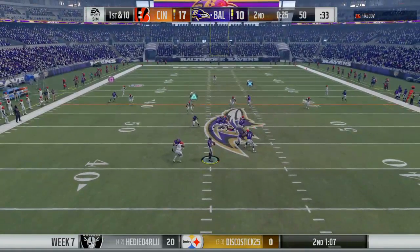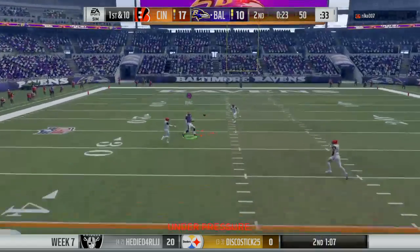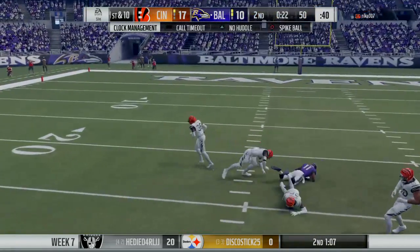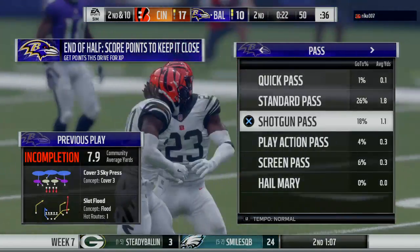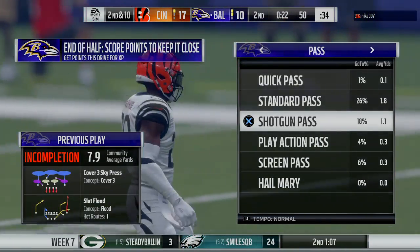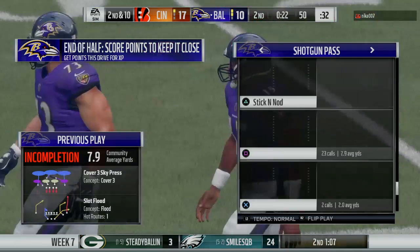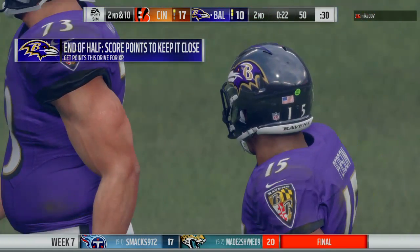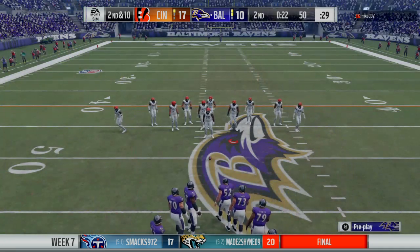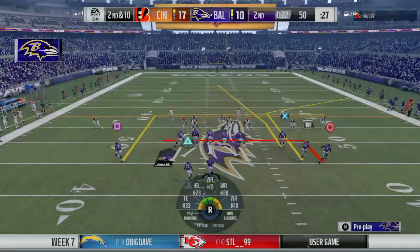From the midfield stripe, they'll look to throw. And it pops free. The collision there jarred the ball loose and brings up second down. That's very well timed there defensively, because it's not a bad throw, but the collision came at the exact time he was reaching to bring in the football. Really, really well done. Decent offense, just better defense.